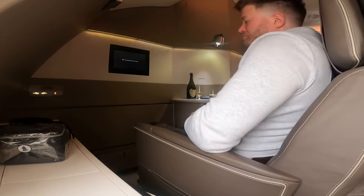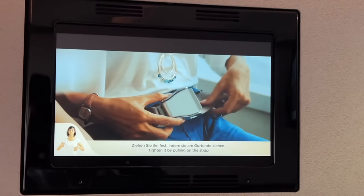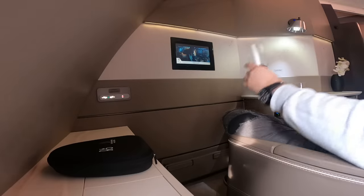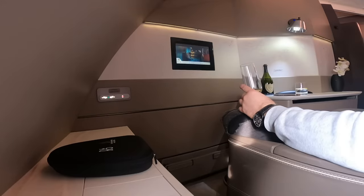The safety video is run on the tiny takeoff-only TV. You'll see the much larger one later on. I must say, it's a very civilized way to enjoy the safety video while sipping away at your Dom P.